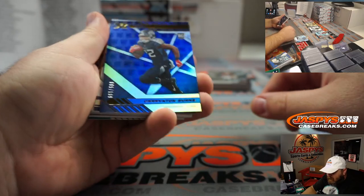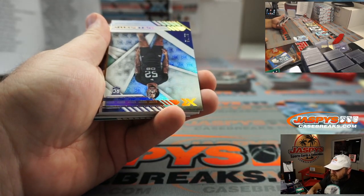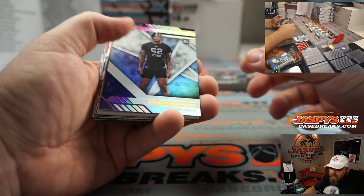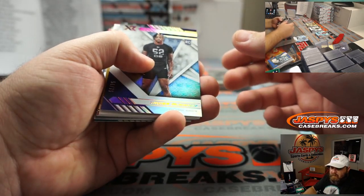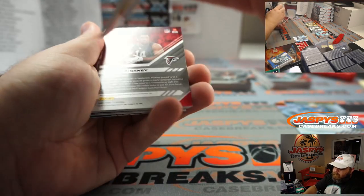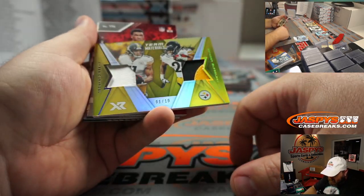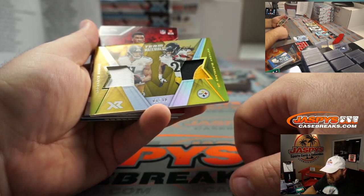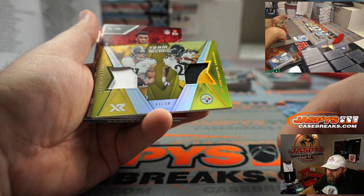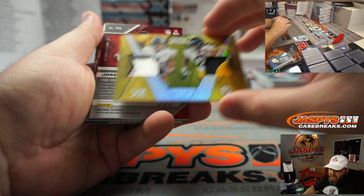Darrynton Evans to 199 for the Titans and Angel. Xavier McKinney to 75 going to the Giants and Satoshi. Another dual relic, this one's 1 out of 10. Very nice. Anthony McFarland, Chase Claypool. I think he's the future of their backfield. For the Steelers and Michael Gallucci.